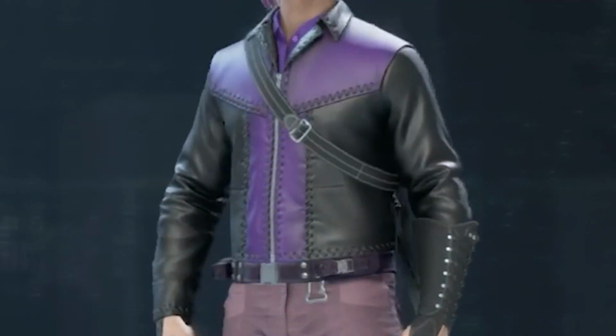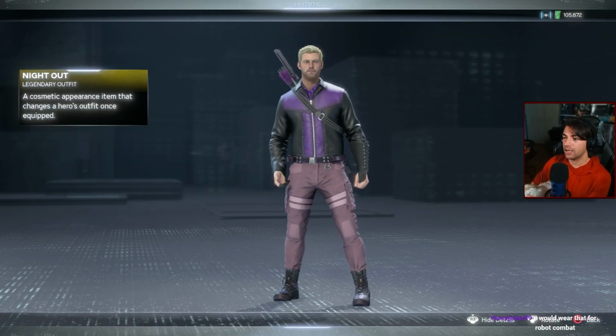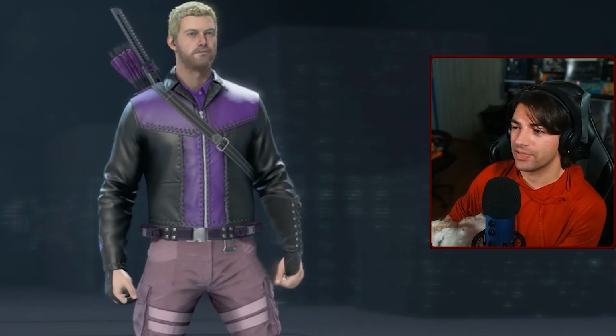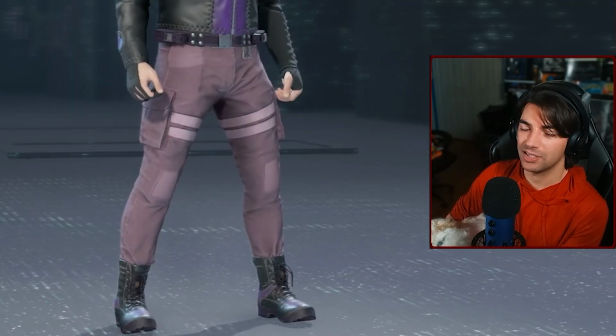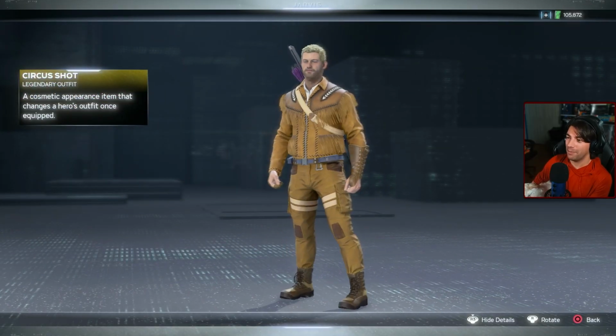Night Out. The jacket looks fine. It just looks really cheap. Like, it's not even a leather, it's a pleather. Ugh, I don't like this look on Hawkeye. And the pants look really weird on this outfit too. I feel like if it was black, it'd be fine, but they changed the pants color and it just doesn't look good. This one is gonna get a 4 out of 10. Would you wear this for robot combat?